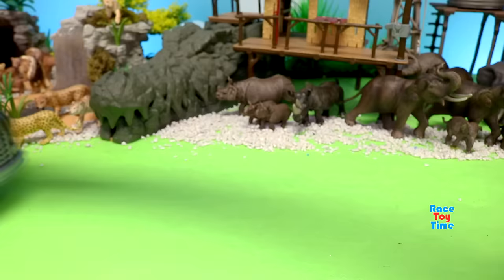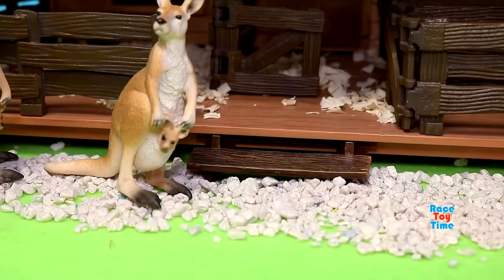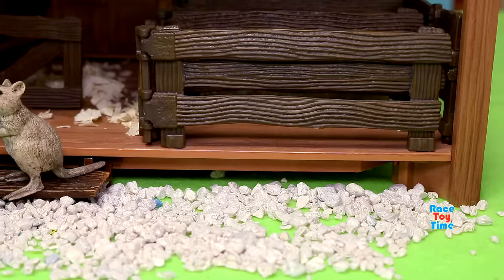Now I'm gonna show you some Australian animals. We have kangaroos, wombat, and koalas.